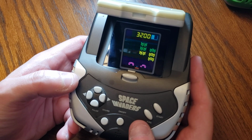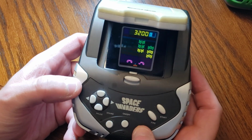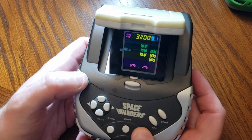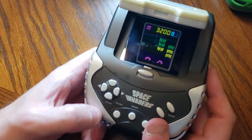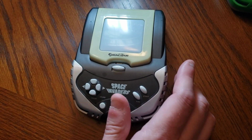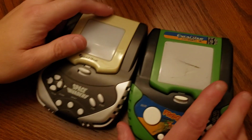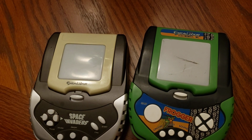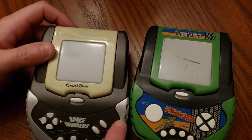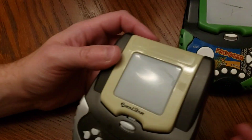Does this have a reset button? You see, this button doesn't do anything. This button doesn't do anything either. So, anyway, that's about it. We have Space Invaders, and we have Frogger by Excalibur Electronics. Pretty decent shape.